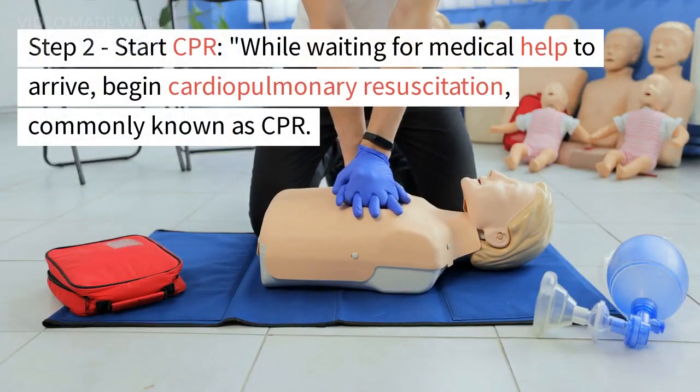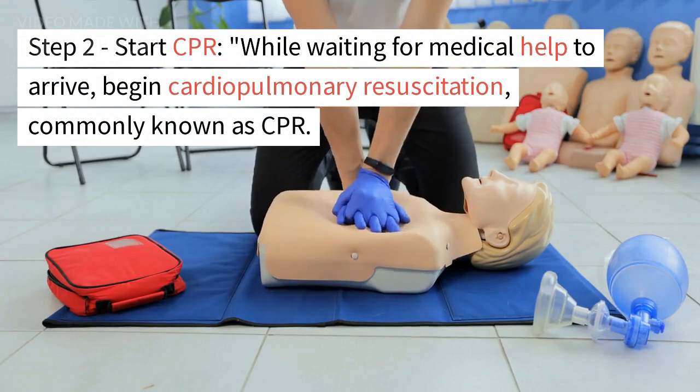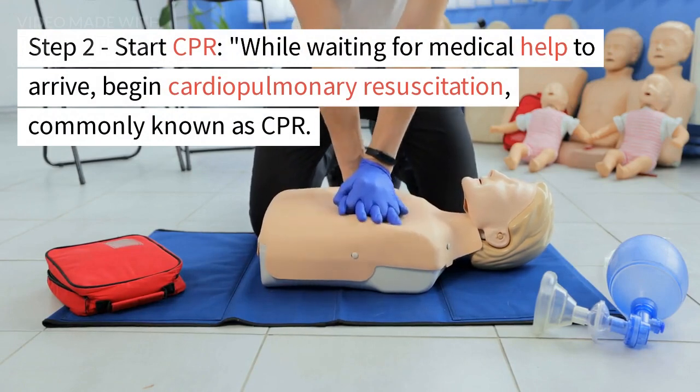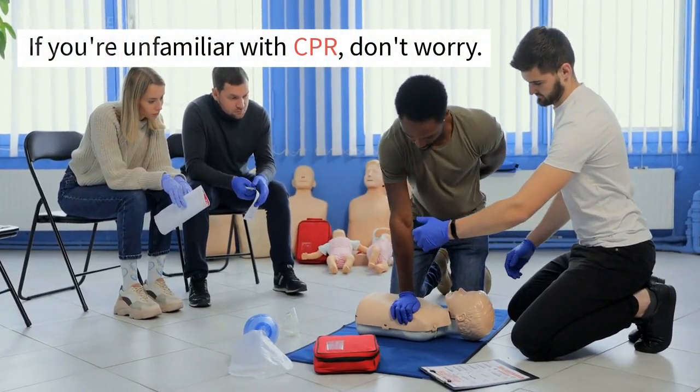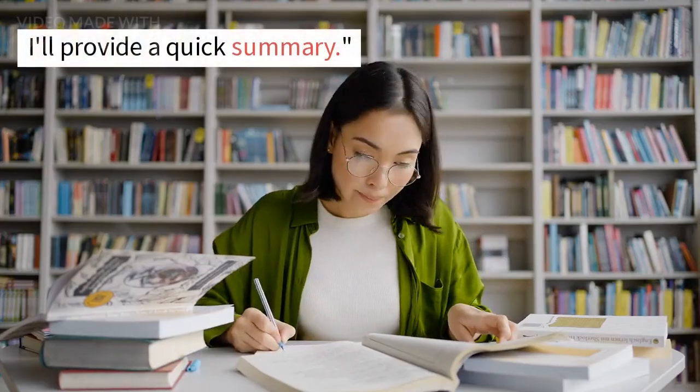Step 2. Start CPR. While waiting for medical help to arrive, begin cardiopulmonary resuscitation, commonly known as CPR. If you're unfamiliar with CPR, don't worry. I'll provide a quick summary.